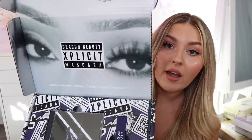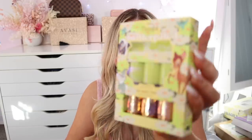There's no stains. We have the new Dragon Beauty Explicit Mascara. More ColourPop. This is the Whatcha Gonna Call 'Em Bambi collection. Okay, Bambi was my favorite. Bambi and Sleeping Beauty were my favorite Disney movies. I would cry at the start of Bambi every time. Anyways, this is the Morning Light Pixie Puff Highlighter. We have the Luxe Gloss Trio, Cream Gel Liner Trios, and we have some pressed powder palettes and some really cute false lashes as well.